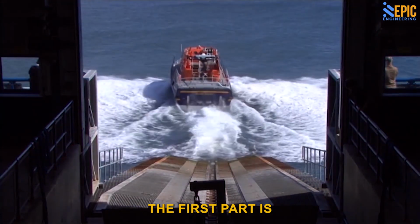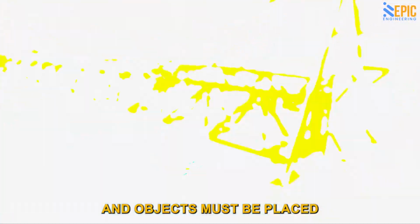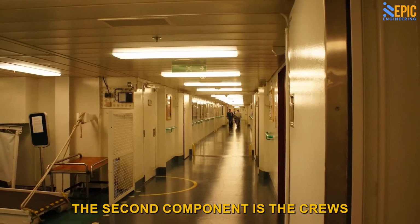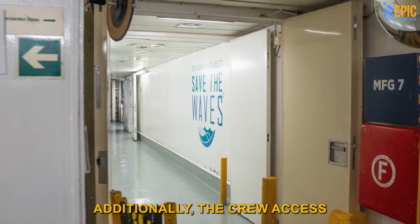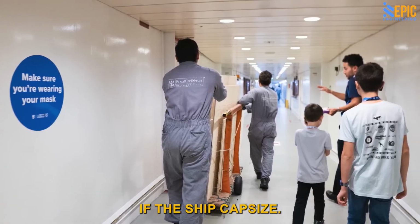The first part is the ship's original design, in which all heavy equipment and objects must be placed as low as feasible within the ship, lowering the ship's center of gravity. The second component is the crew's operating and control compartment, which must be light, sturdy, and airtight. Additionally, the crew access door must be watertight to prevent water from entering the area if the ship capsizes.